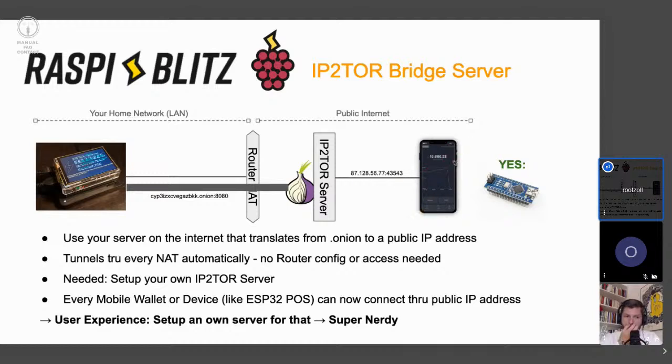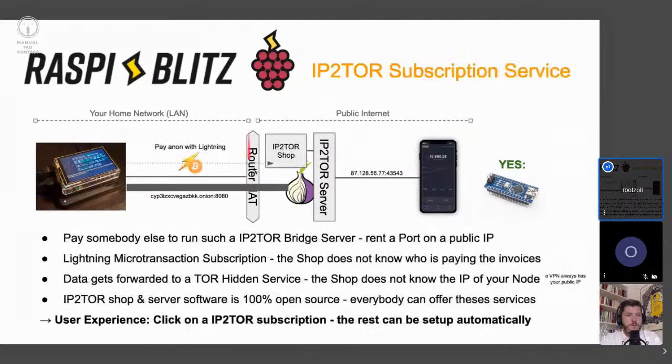So this is working for now. All your wallets, they know how to speak with the IP address format. Also, those little devices, they can do this. But still, in this scenario, not everybody has a server out there to set up with Tor. So this is super nerdy to do for people. And this is also what Frankie was building in there: a little shop system on top of it, so that people running those servers can rent them out to people that want an easy solution for this.